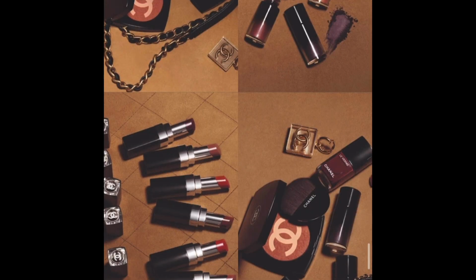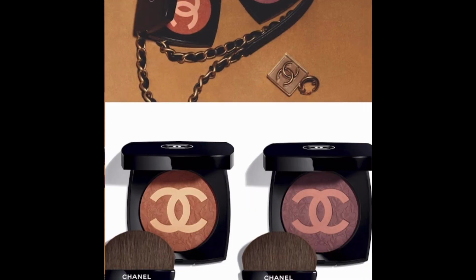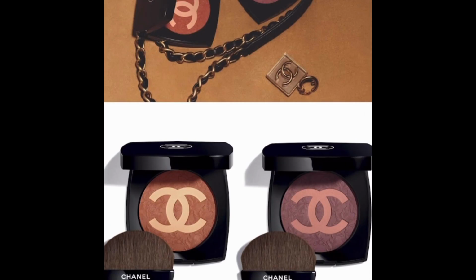Next, we have the Chanel collection. So it comes with a couple of blushes. This is their fall collection, by the way. So it comes with these 2 blushes. I like the purple one, but my whole thing is, is it hard pressing the pan because they had to press in the logo like the Dior ones? Because y'all know those were hard as I don't know what when I did that video. So I'm wondering if these are like that.